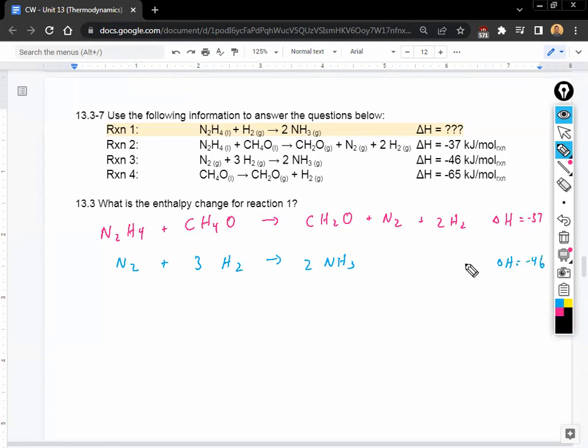Now, if you guys really want to, you can start canceling some things out already. Like you can see that N2, you have it on the reactant side and the product side. So these guys are going to cancel out. You got 2H2 here and 3 of them here. So this will cancel out with the coefficients, leaving just 1H2.